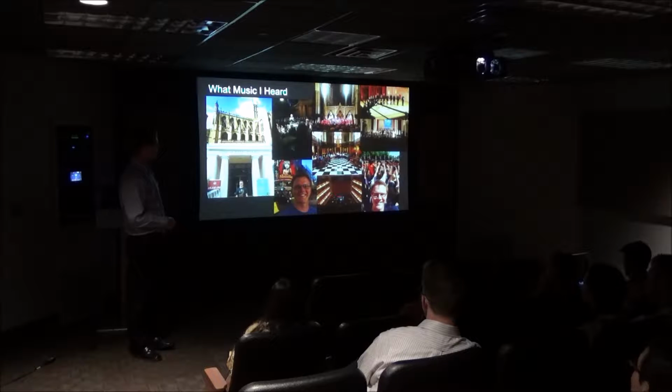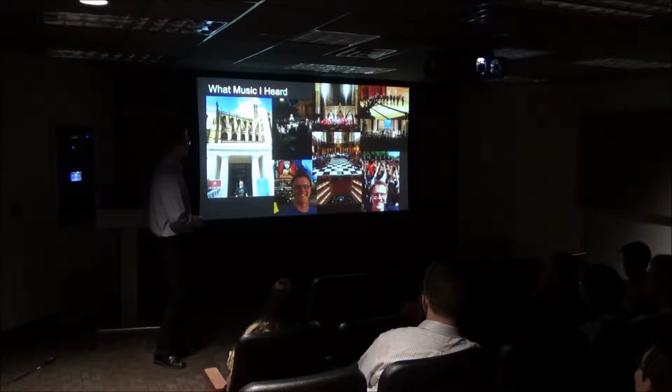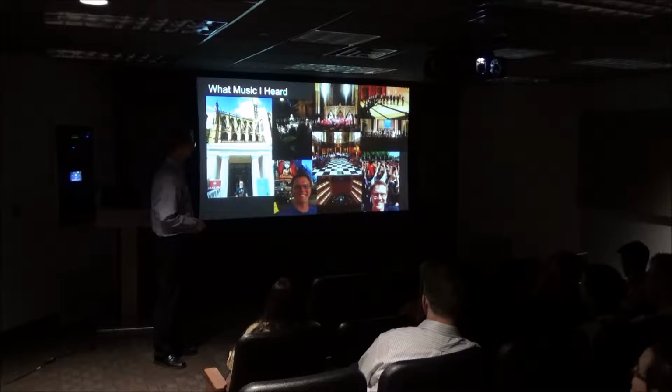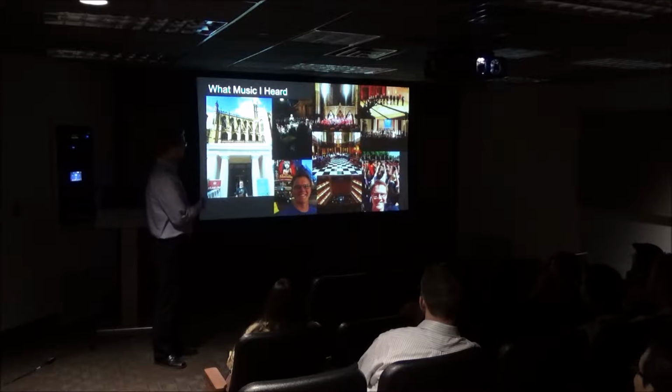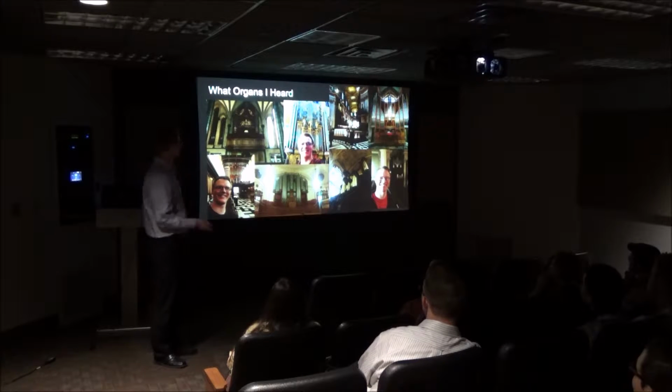This is the Royal Opera House. We saw Donizetti's The Elixir of Love. They did it in kind of a contemporary style, more like an Oklahoma type feel. So that was fun. And this is the Changing of the Guard, the band playing at that. So lots of fun, diverse music there. Then lots of organ music too.